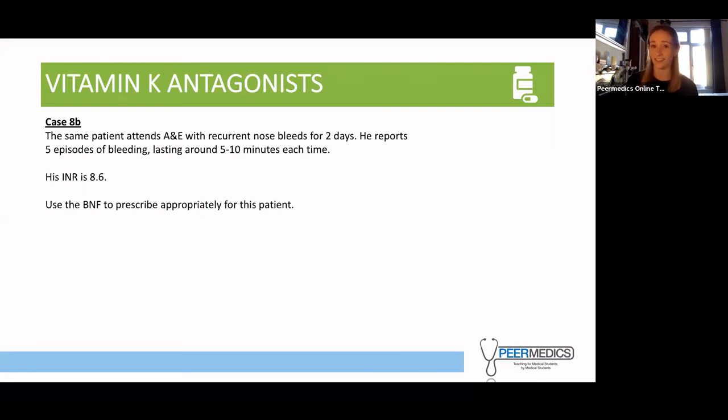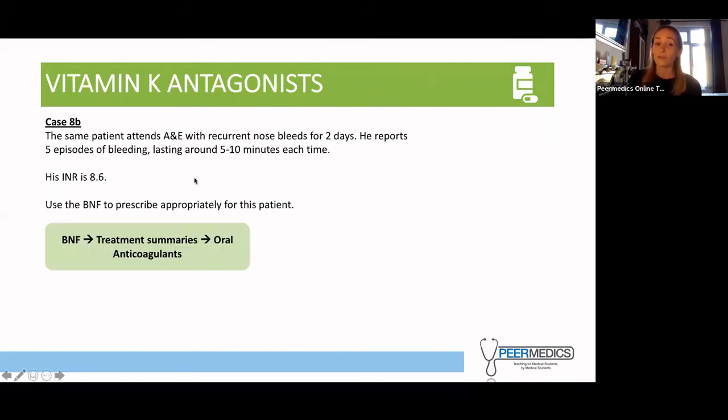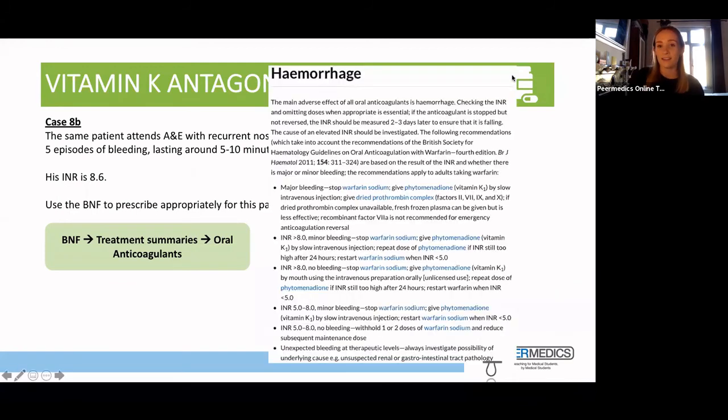Nothing. It doesn't like it. You need to know the exact name of vitamin K. Or the other way to find it is if you go on treatment summaries and oral anticoagulants, then you find this handy hemorrhage proforma, which shows you everything that you need to do.